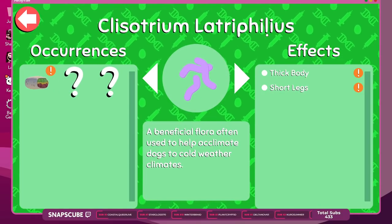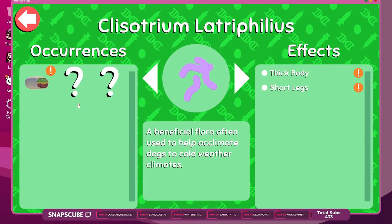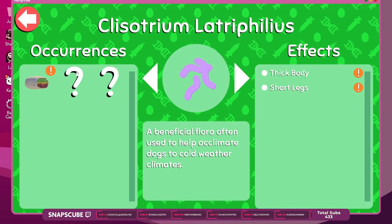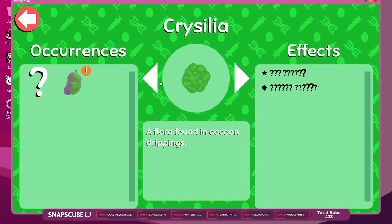Clostridium latrophilius. Thick body, short legs occurrences. A beneficial flora often used to help acclimate dogs to cold weather climates. And you can give that to dogs by giving them a burrito? Oh boy, this is gonna be a lot to keep track of.